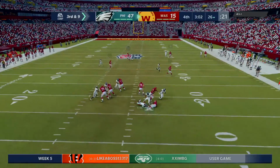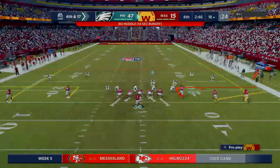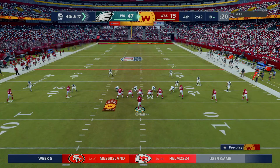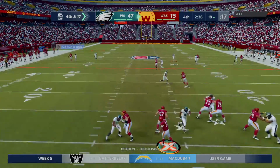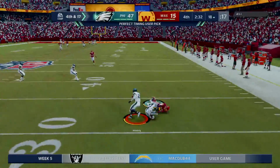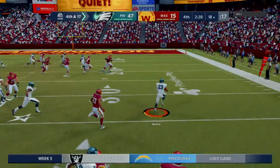Operating from the gun, Haskins. Eagle pressure, too much this time. Down he goes. All right, they're going to try and keep hope alive here on 4th down. They're going for it. They'll try and throw forward with Haskins. Going up top. And now here is another interception. Picked off near the 32.